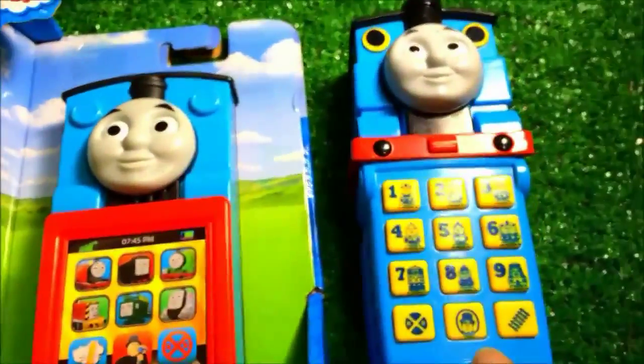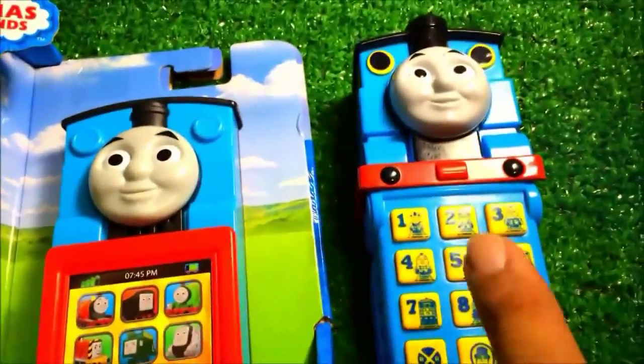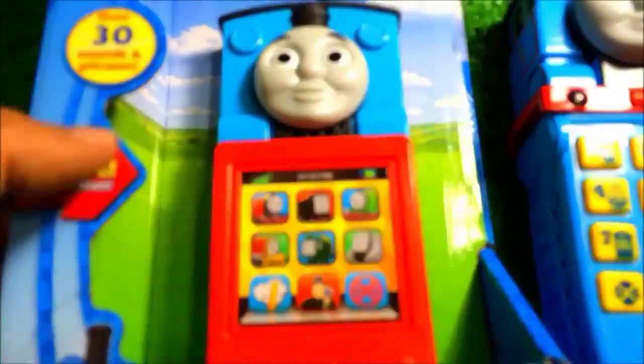So this is the smartphone, and this is like a regular cell phone. I think this is the older version, and this is the newer version.